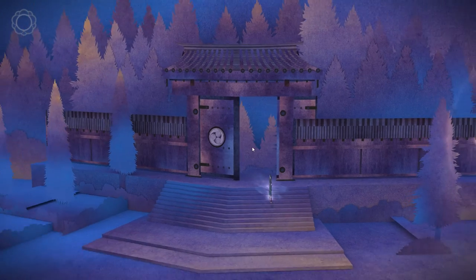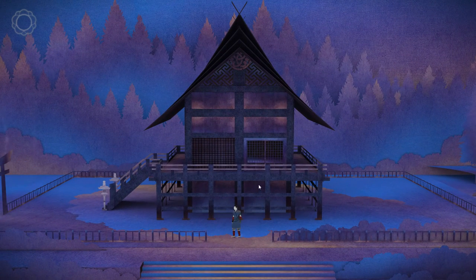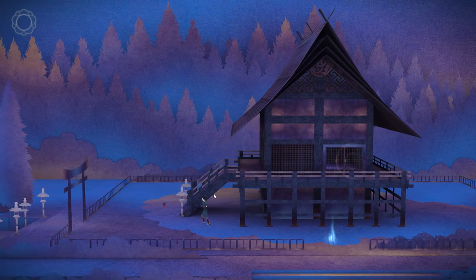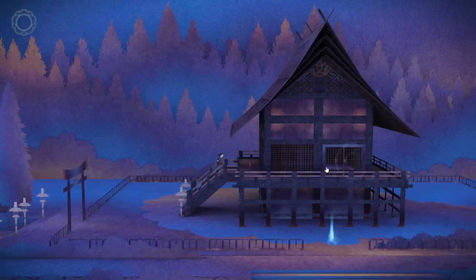There we go. It's really weird the way that you move on. You have to think like it's an actual picture book. Pop-up book, sorry. It's really neat. I love it. And it goes against your common thoughts, the way you think about games.